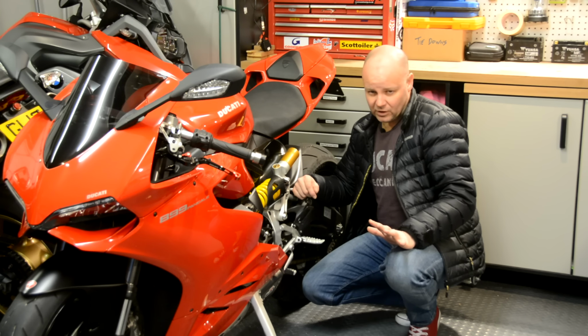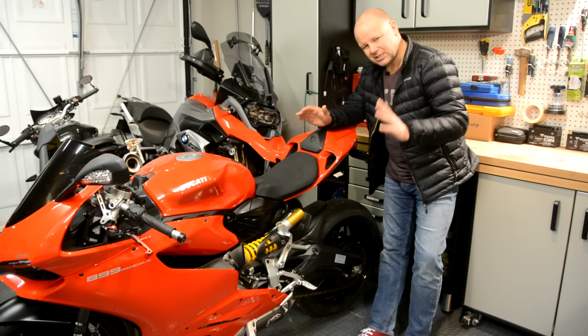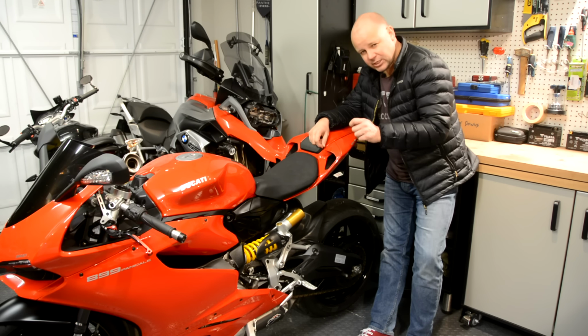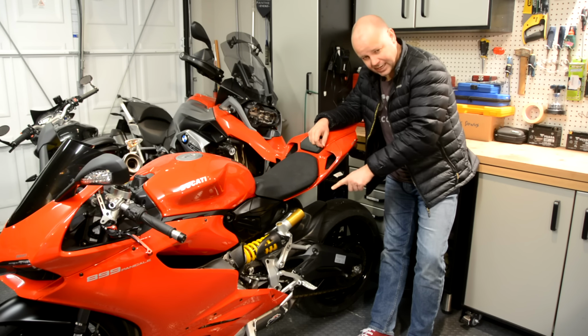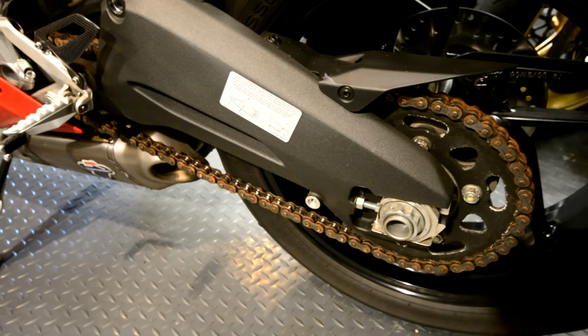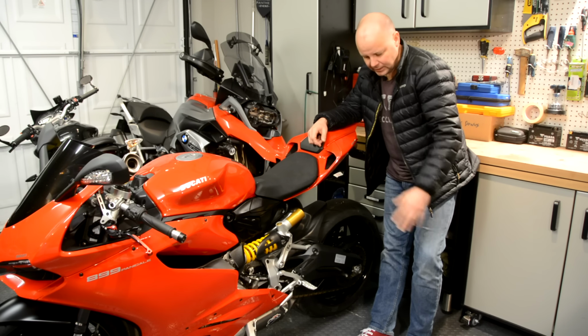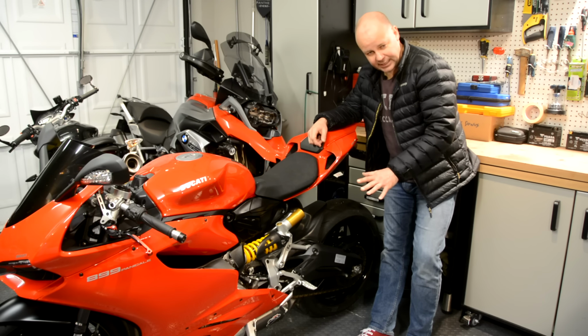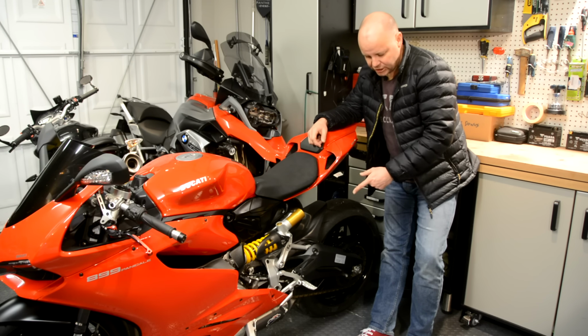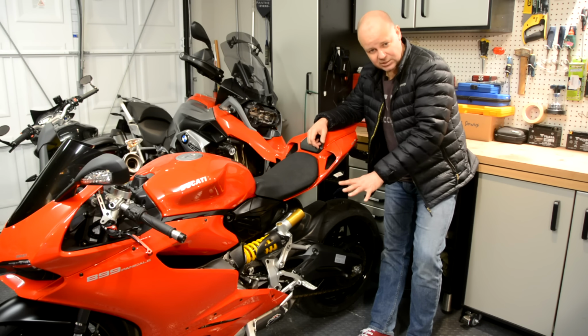So my first year of ownership with the Panigale hasn't been entirely trouble-free. The biggest issue I had, I think, was with the OEM chain that went rusty after the first 2 weeks, which was incredible. Even though I cleaned it and oiled it, even in that period, it still just went rusty at the drop of a hat. So after a bit of negotiation with the local Ducati dealer, they actually agreed to replace that chain with a DID gold chain under warranty, which was very kind of them. Had no issues with that chain since, so that's fine. So that was a bit rubbish, but since fixed.